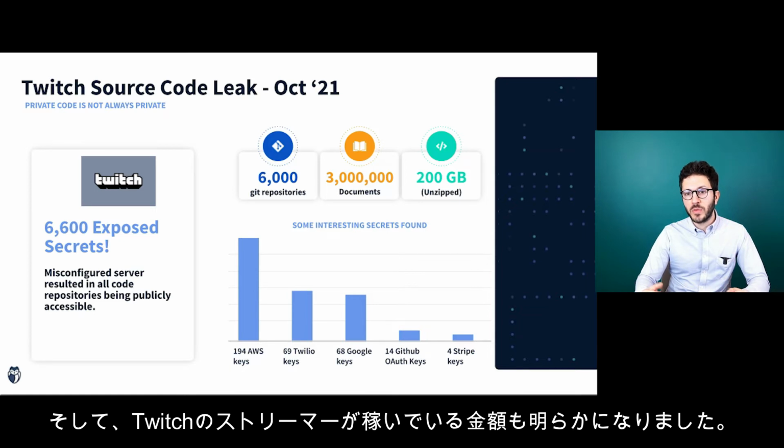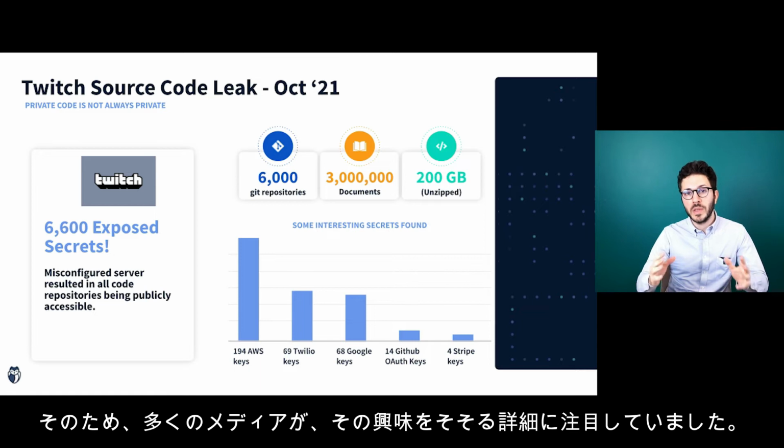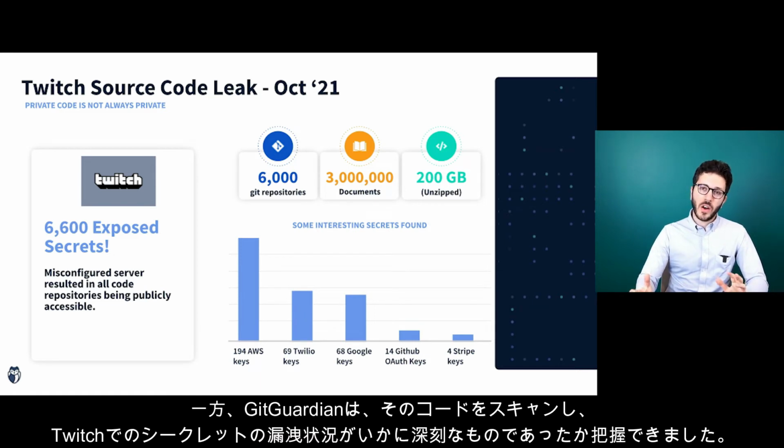And actually, it revealed the amount of money that Twitch's streamers were making. So a lot of the media attention was focused on that juicy detail. But on our end, GitGuardian, we scanned the code to understand how bad the secret sprawl situation was at Twitch.